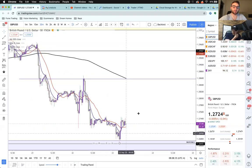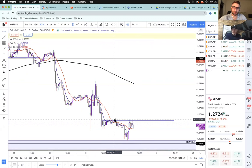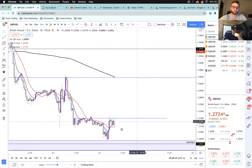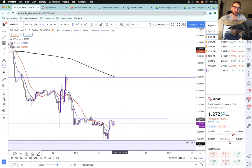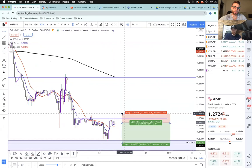And then as we get down to the 30-minute, we had this little pullback right here, where we made this lower high, went down into this monthly level, then overnight we came back up into this level right now. So pretty much what we're looking to get in on are any short opportunities below this line right now.